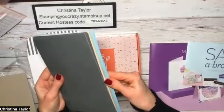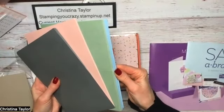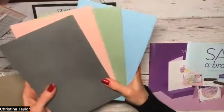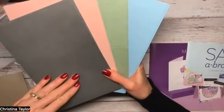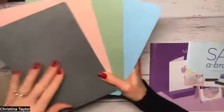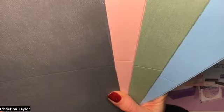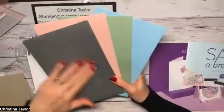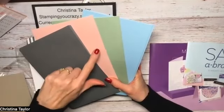And that is going to feature the same color palette as what's in the kit, but they are in full-size cards, and they have a feel of fabric. The texture on the camera might not be picking that up so much, but you can kind of see it there a little bit.